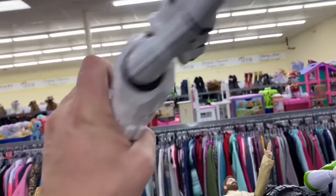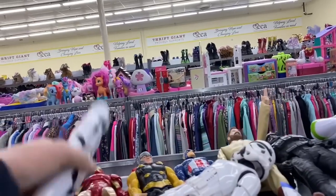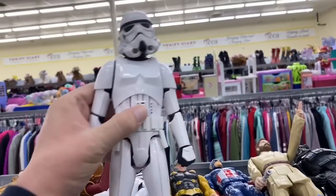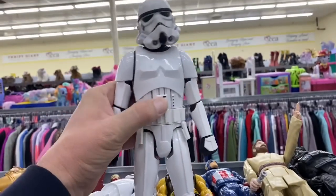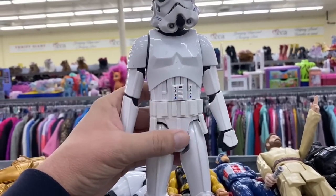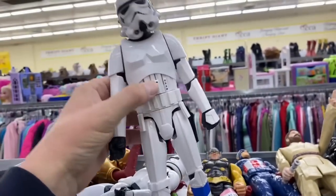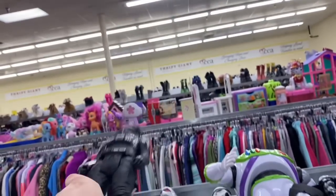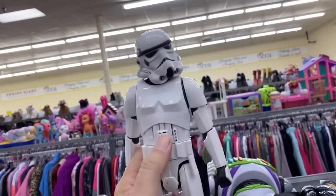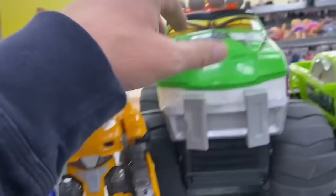We got some stormtroopers. I think this one actually talks because he takes batteries. There's two of them. You know, that's a First Order. Let's see. I thought this little button, this little breastplate, that's just pressing on his crotch. Yeah, well, I already have this guy, so I don't really need him. We got four. We got Obi-Wan. I don't know what that dude is. Here's another one. We got two of these guys. Got this little robot dude.